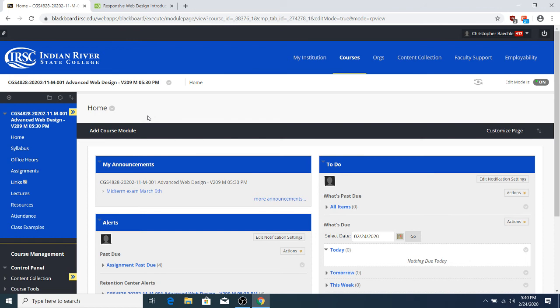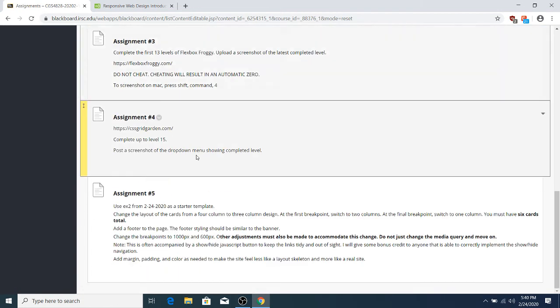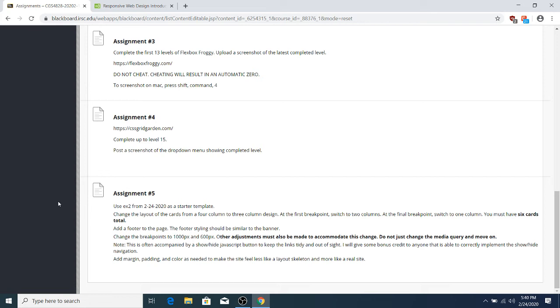How many people are graduating or plan to graduate this semester? Okay, so probably more than half. Keep tabs on all these due dates, okay? I just don't want to have any last minute emergencies of somebody who's supposed to graduate and then they missed an assignment or a couple of assignments. And if you fall behind, let me know sooner rather than later, okay? Because graduation is like a set date, so it's not like we can push it back or give you an incomplete or anything like that, okay?